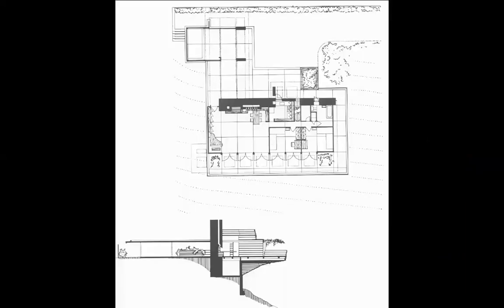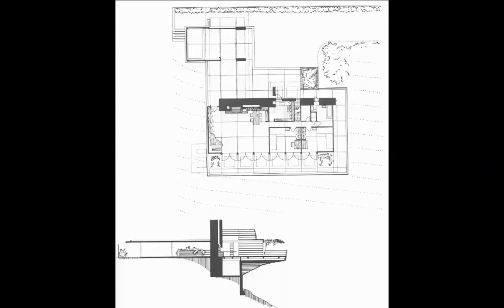George Sturges House, this one we saw at the very beginning, 1939. He was between 60 and 70 years old at that time, if I calculated well. Now we see the plan and the section. It's good to see a rectangular plan after seeing the honeycomb plan, the hexagonal one.